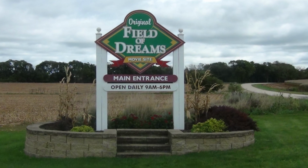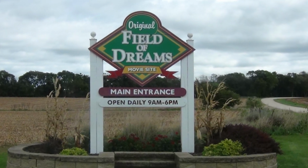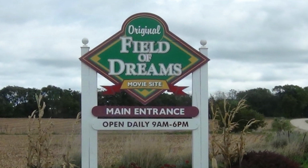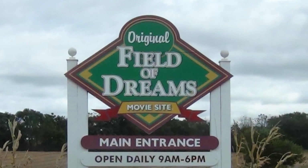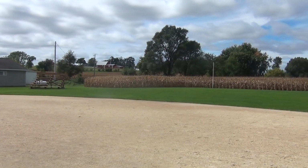On a windy Thursday, September 27th, Carol and I visited the farm in Dyersville, Iowa, approximately 20 miles west of Dubuque, where the 1989 film Field of Dreams starring Kevin Costner was filmed. The farm is owned by local farmer Don Lansing and his wife Becky. Their family has owned this land for 110 years as of 2016.